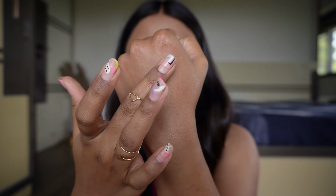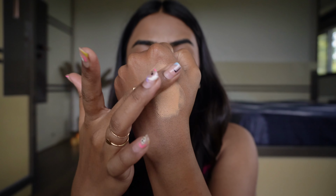They also have marshmallow extract. My skin tone match is the shade tan, which is this, and this just blends like a dream and has a very good coverage without making it look very unnatural on the skin. So it gives a very natural finish. A pea size amount is what you need. Just apply it wherever you need and just blend it off. Nobody would ever know you're wearing a base product.